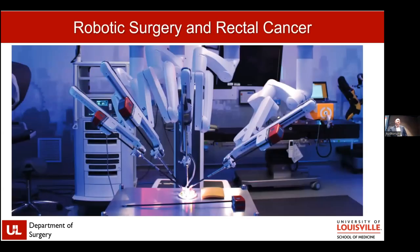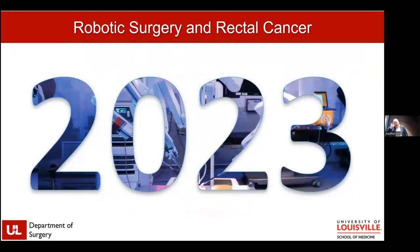Robotic surgery. So this is obviously a passion of mine. I learned it from Dr. Jordan, and he learned it in Italy from the people that basically invented it. So 2023 is kind of the year that we have made the big transition to robotic surgery in rectal cancer.